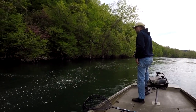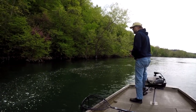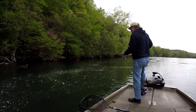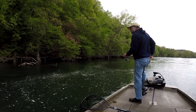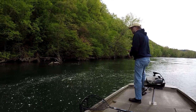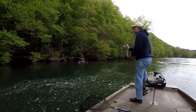Oh, there are some good spots I missed. I'm down to the big tree. Somebody's calling me. I'll have to call her back. The big tree that fell was the last year.